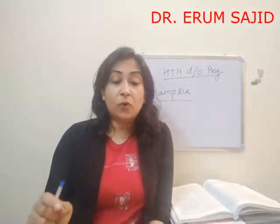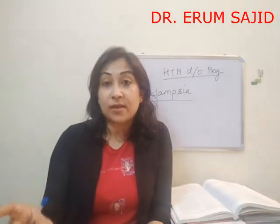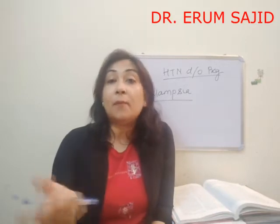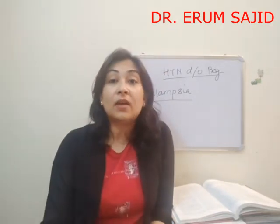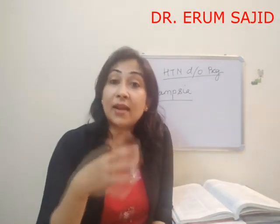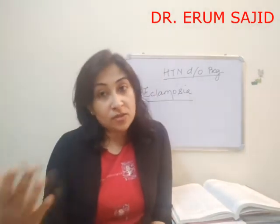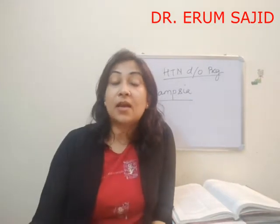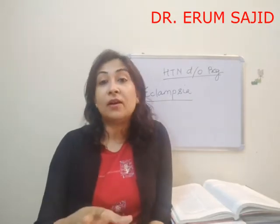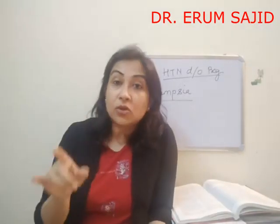Eclampsia occurring before 20 weeks is usually associated with molar pregnancy. This is one line, but it's a line of big interest. Molar pregnancy might lead to eclampsia before 20 weeks. Vice versa, if a female comes directly to your clinic with frank eclamptic fits, instead of thinking of other cerebral conditions, also look for this diagnosis on ultrasound. You get so involved in treating the eclampsia that you forget about the other important possibility, that you might end up with a molar pregnancy which did not get diagnosed on time.